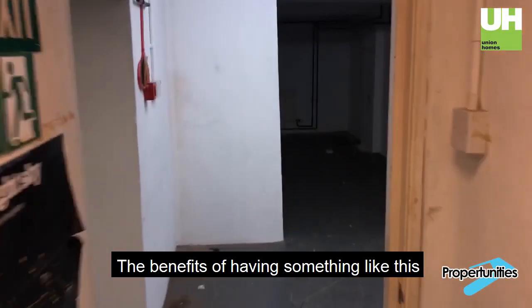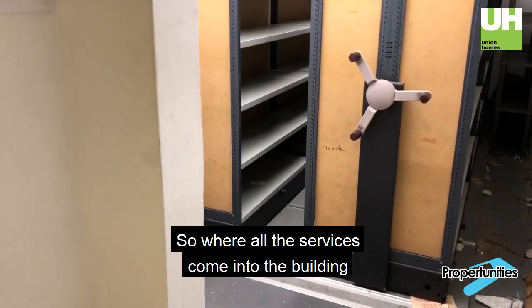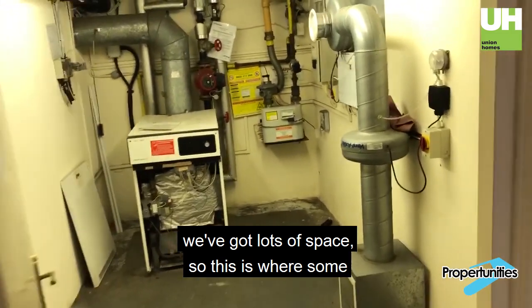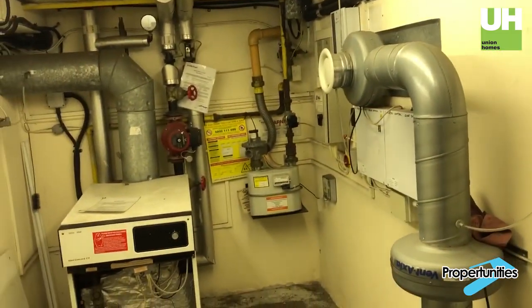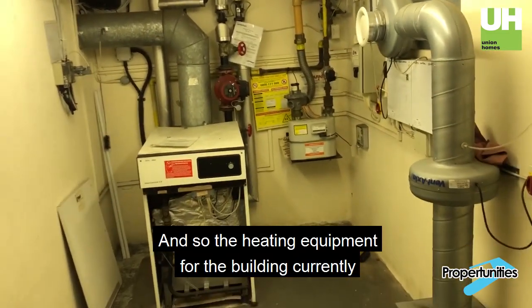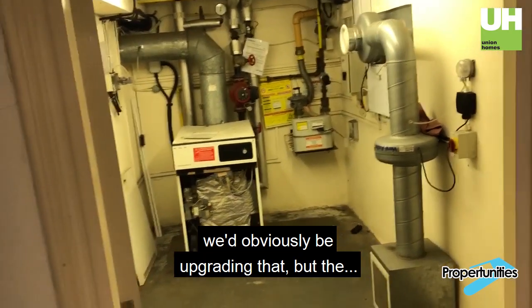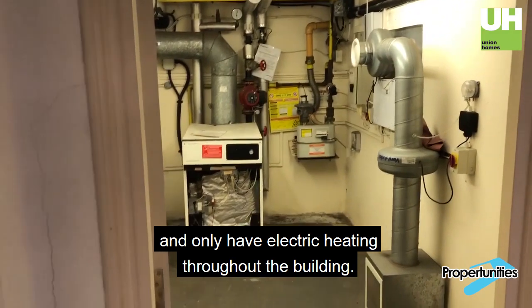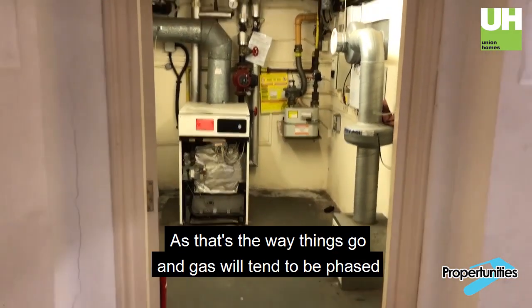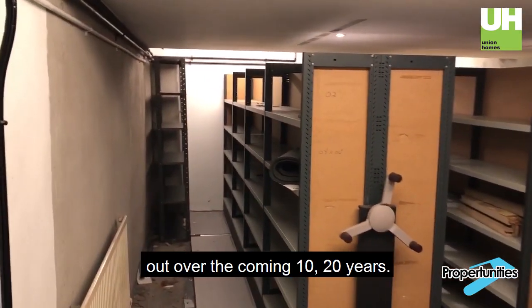So the benefit of having something like this is we can have the plant room down here, where all the services come into the building. We've got lots of space, so this is where some of it comes in at the moment. You can see the gas there, and some of the heating equipment for the building currently. We'd obviously be upgrading that, but we will probably take the gas out and only have electric heating throughout the building, as that's the way things go, and gas will tend to be phased out over the coming 10, 20 years.